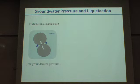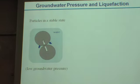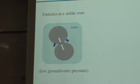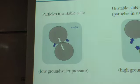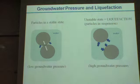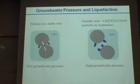So we've started with some stable state. If we look at what is happening at a depth of 10 meters in the ground, we have this water pressure, but we also have contact forces between particles. All the weight of the soil sitting on top of this grain is going to produce this contact. However, once the earthquake produces these excess pore water pressures, or the pressure in the groundwater, the pressure is going to increase to a point that it is going to separate the particles from contact. And at that point, liquefaction is going to develop.